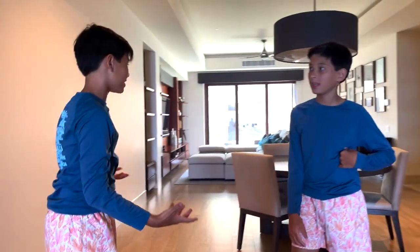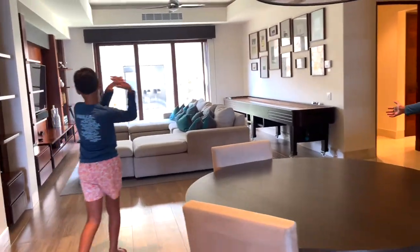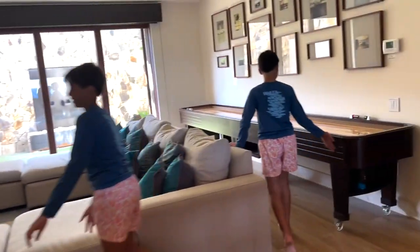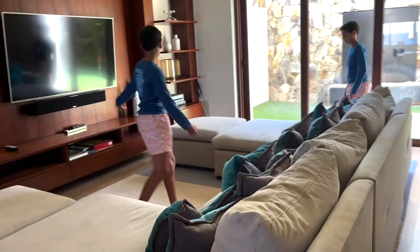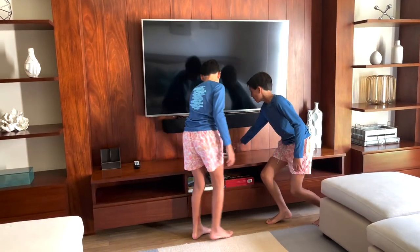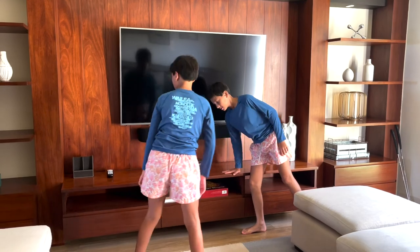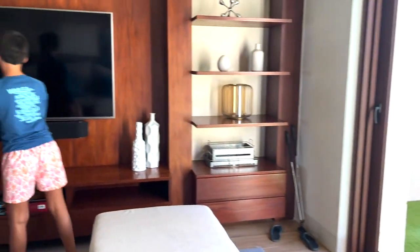Okay. So this is our little table. And this is the play area where we can play shuffleboard. Is that what it's called? And then a big couch. TV. We got some dice, the biggest dice I've seen in my whole entire life. Game right here. A remote, a pot, a lot of decor.